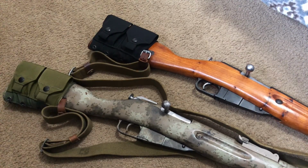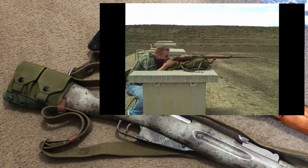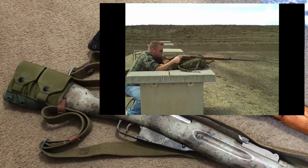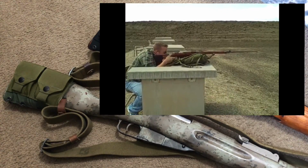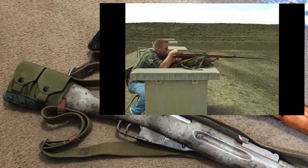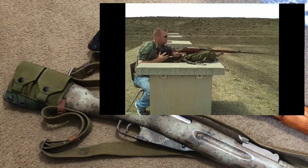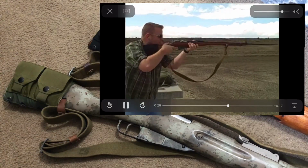If you guys haven't shot a Mosin Nagant yet, try it out. I think you'll really like it, especially if it's a good Mosin. If you have a crappy Mosin where the barrel's just not good and the action is kind of messed up, then it takes away from the pleasure of shooting it. But if you get a good one, you'll find it's actually a really nice rifle to shoot. You'll have fun with it.